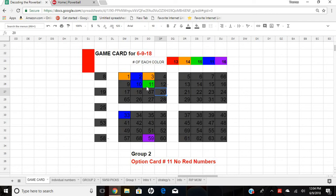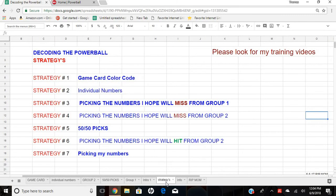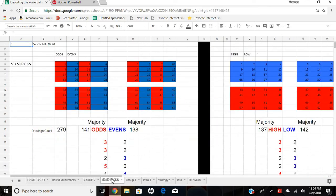Okay, so to help me out with that, to help me really pinpoint, I'm going to turn to my next strategy. Okay, and that's strategy number 5, the 50-50 picks. Okay, so what you're looking at here is what I call the 50-50 picks. So again, there's 5 white winning Powerball numbers. Okay, so that means there's going to be a majority of either odd numbers or even numbers, or numbers to the high side or numbers to the low side.